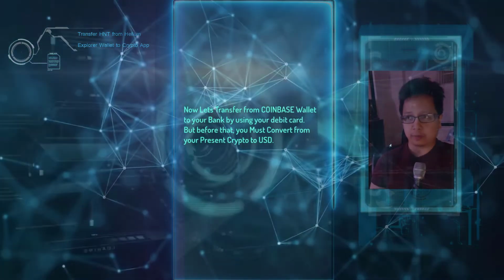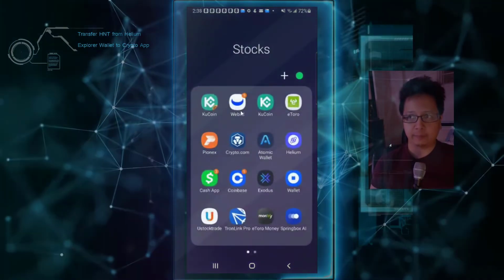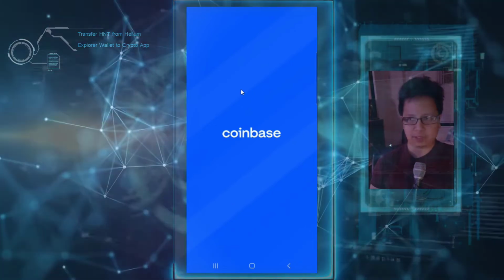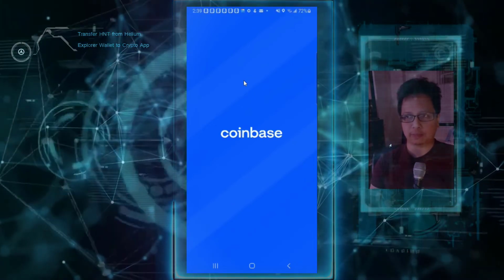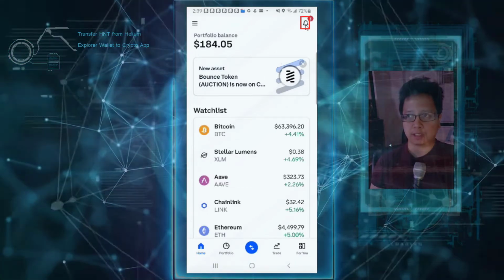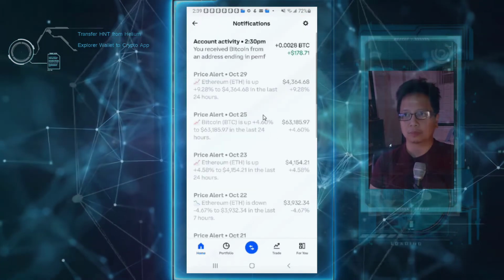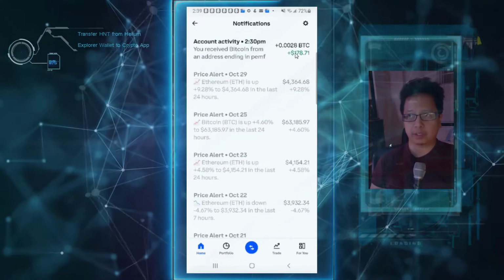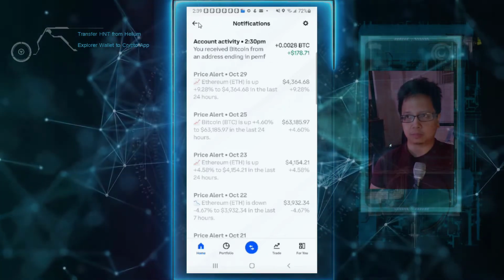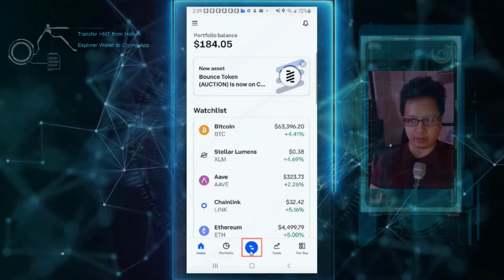So let's transfer from Coinbase wallet to your bank by using your debit card. Let's hit Coinbase. I'm just going to wait for it to come up, and you see the money transferred. Now let's look at the history to the top right. Account activity. There you go. Let's go back. Let's hit the button in the bottom right there.